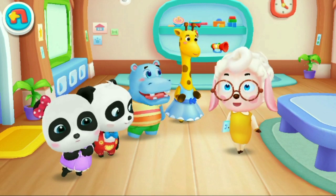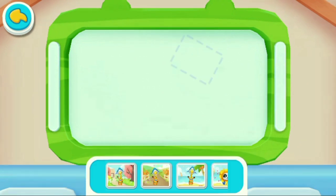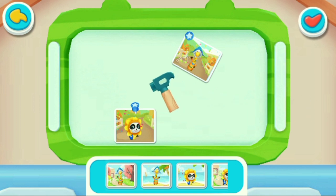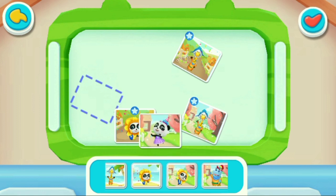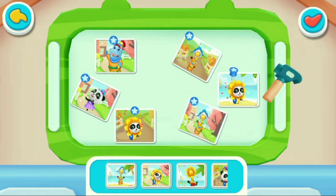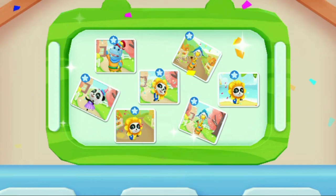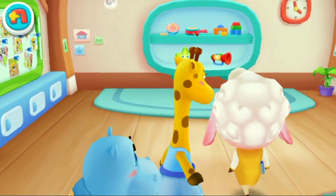Let's decorate our classroom. Hang the photos you like on the wall. Your photos. The classroom is beautiful now. It's toy time. Pick your favorite toys. Let's play with some toys.